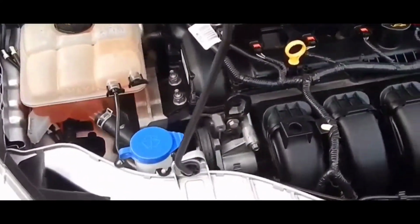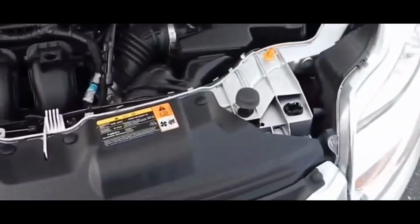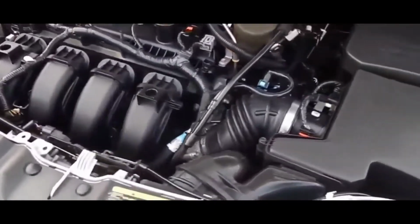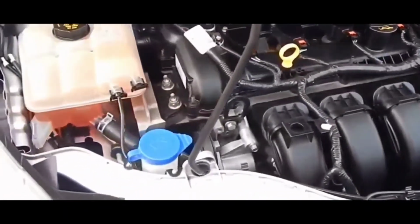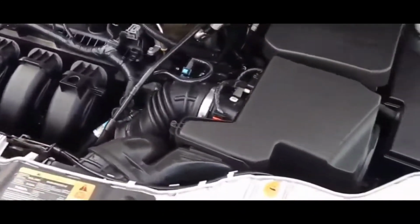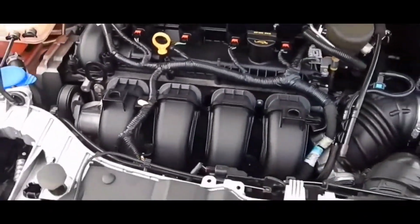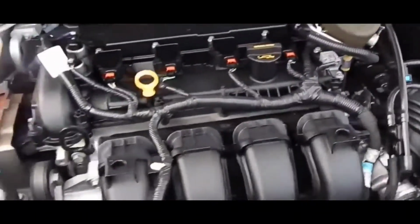All right, so we're going to be talking about symptoms of a bad VVT solenoid. VVT solenoids, or oil control valves as they're also called, are one of the greatest inventions in the car industry. They help combustion engines to increase performance and increase efficiency. Unfortunately, these solenoids can also fail, which can result in expensive repairs. The most common symptom of a bad VVT solenoid is a check engine light on your dash.